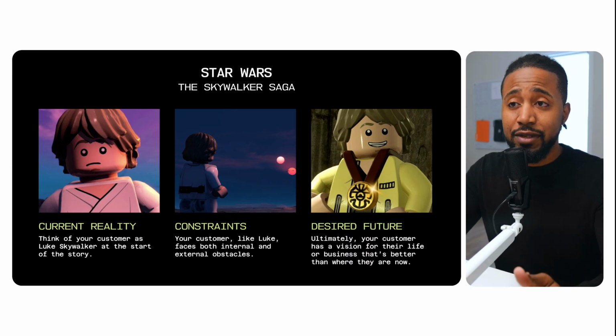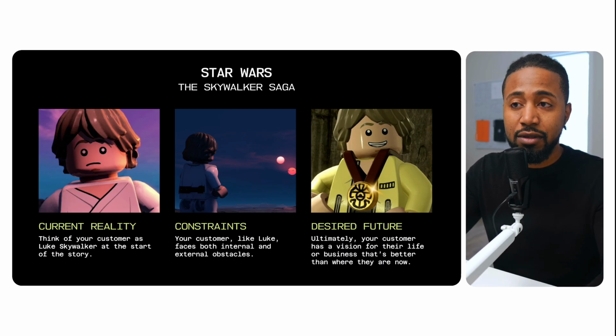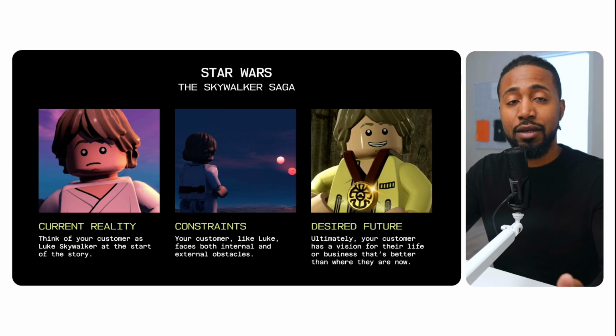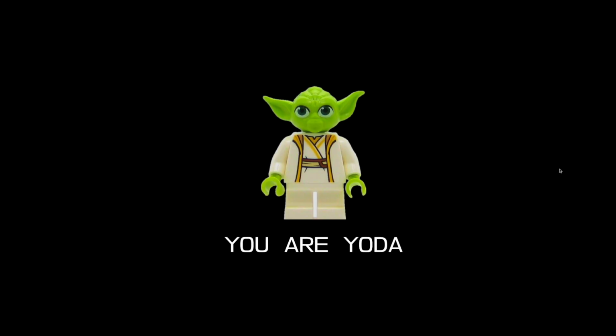Knowing these 3 things is going to help you understand your customer's desired reality. It's going to help you craft better offers and help overcome these roadblocks that they're going through. You're going to be able to make better campaigns, helping your Luke make it on their journey from Tatooine to becoming a Jedi. So with knowing this, you may be asking, what is my part in this story? Well, I'm glad you asked, because you're Yoda.